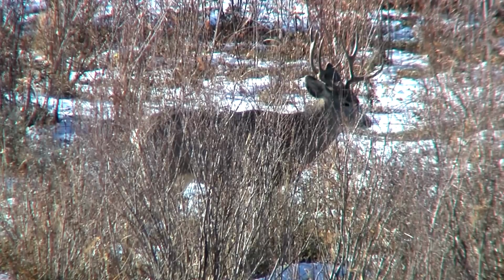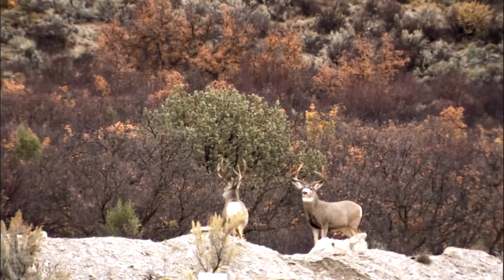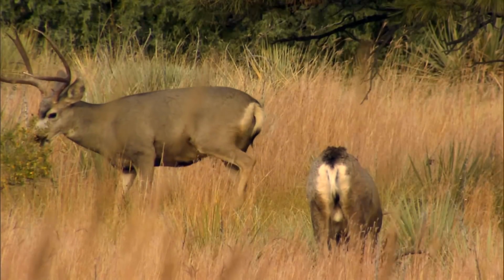I'm definitely a deer fanatic, and over the last couple of years, really getting to see some of the country and the habitat, and especially some of these giant mule deer bucks that are coming out of Utah, I just couldn't help but get excited about this hunt.